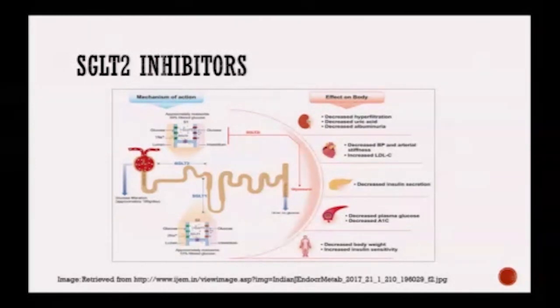Some of the really cool effects that you'll see out of these, though: not only do you see decreased plasma glucose and A1C, but where they're eliminating that sugar from the bloodstream, you'll see a decreased body weight. You'll see some increased insulin sensitivity as well, where there's not as much glucose in the system. The pancreas itself will have decreased insulin secretion. One of the main things that you do want to keep an eye on, though, is that these can increase LDL in your diabetic patients.